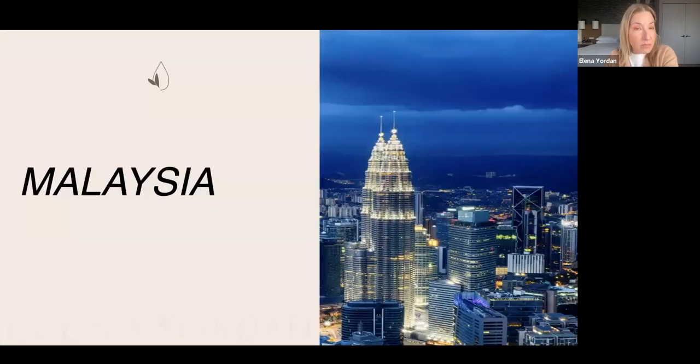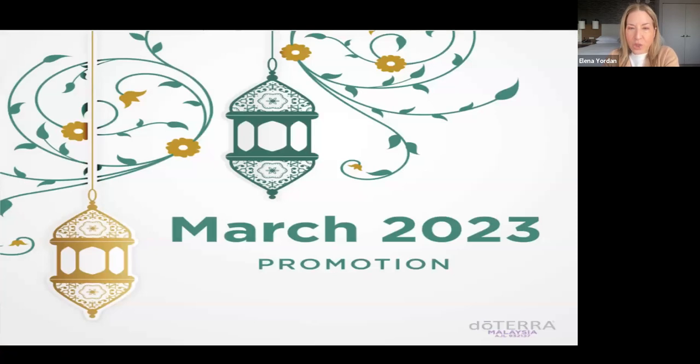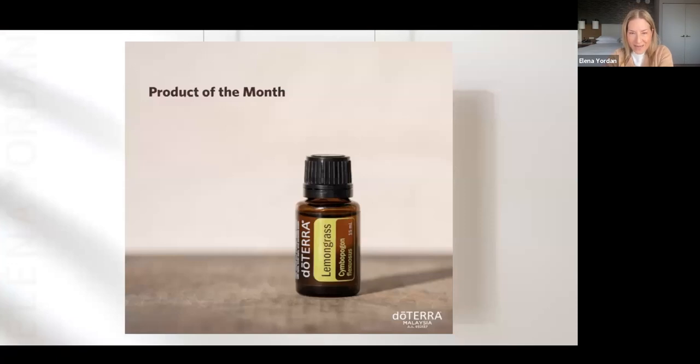And then let's move on to Malaysia. Got our March 2023 promotions. We are moving into Ramadan. The product of the month, again, lemongrass.